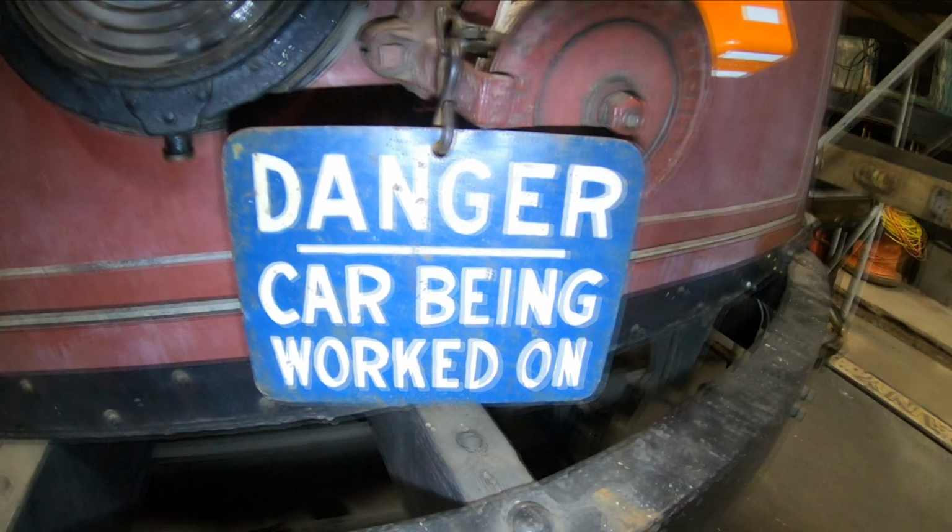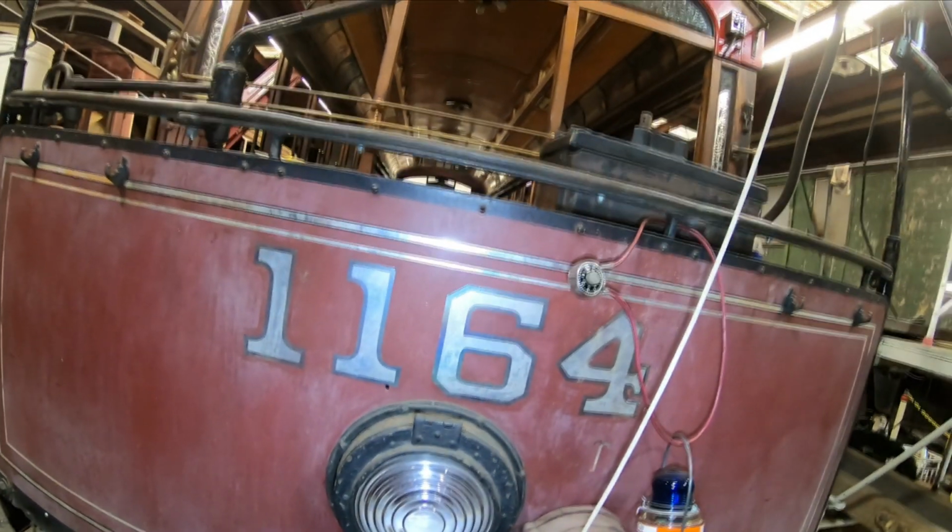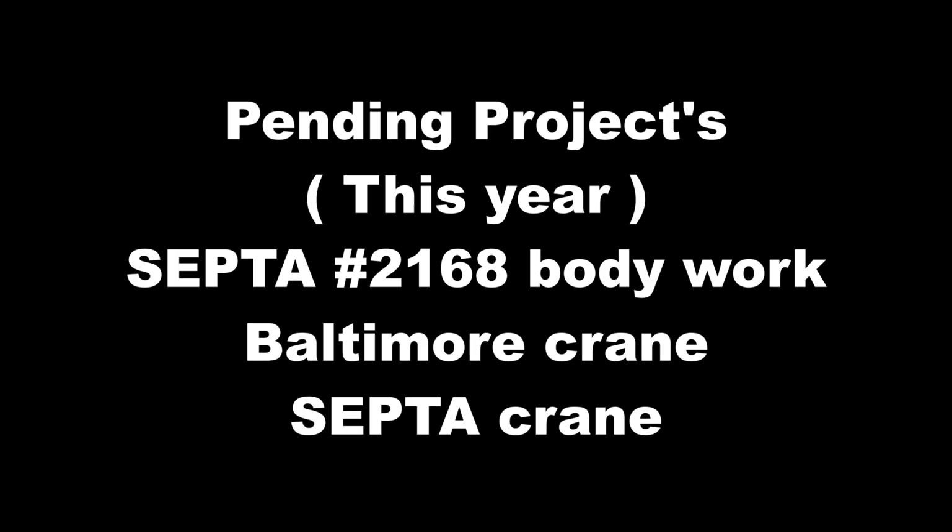There will be continuous updates on 1164 as it progresses closer to being operational. This is one of many projects I will be covering as I aim to bring the streetcar community closer together, keep you better updated on your favorite cars in the museum.